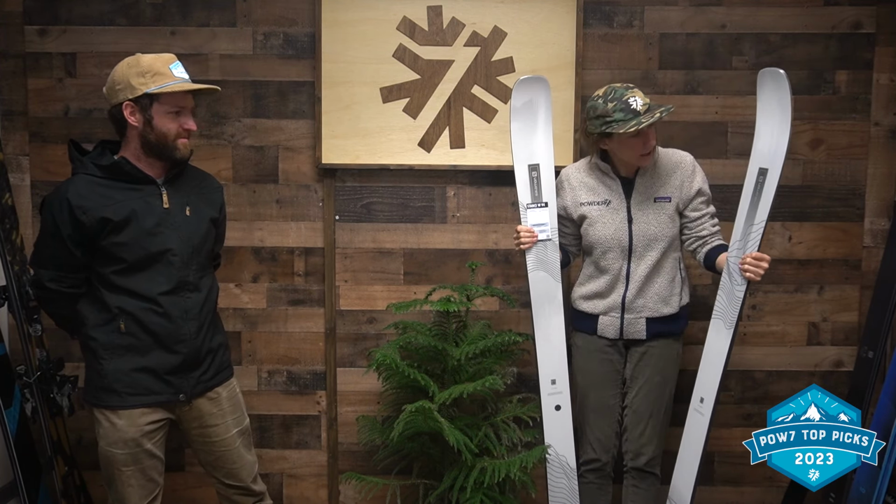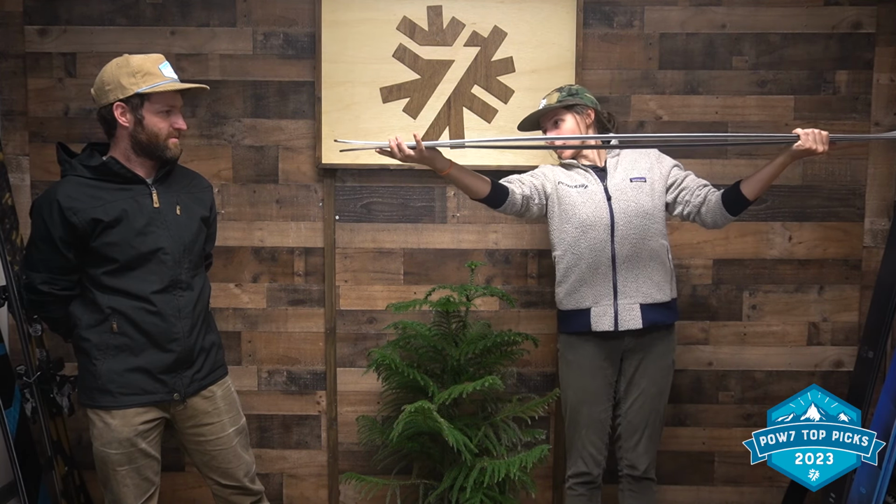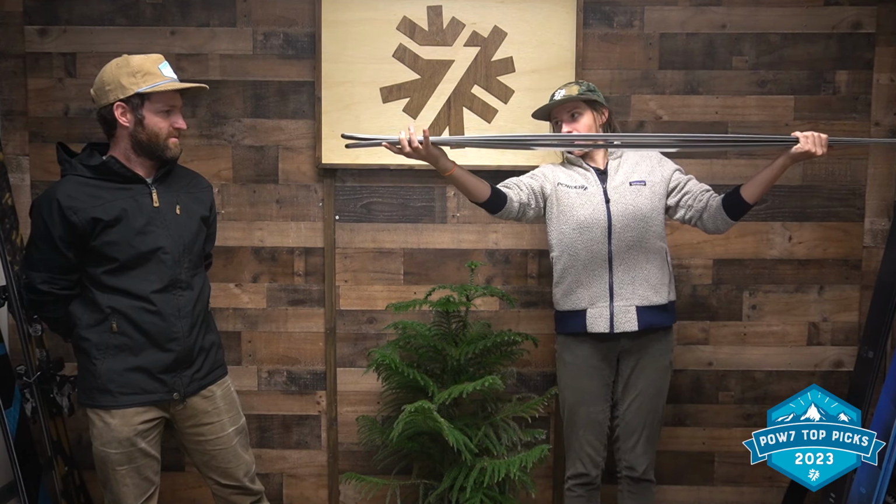This has a very directional shape, pretty flat tail, and a very silly amount of camber there. So you can see this is going to be really springy, really stable when you flex the ski on when you're carving it. And yeah, a little bit of tail rocker just to be able to release it when you need to, but again, directional shape. And not a ton of tip rocker either.